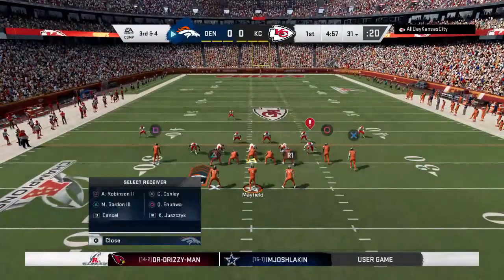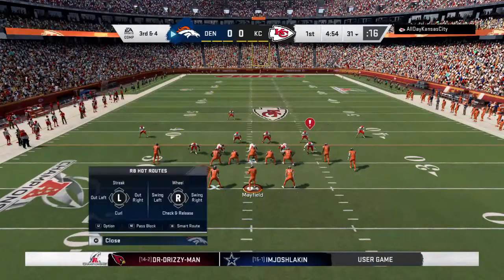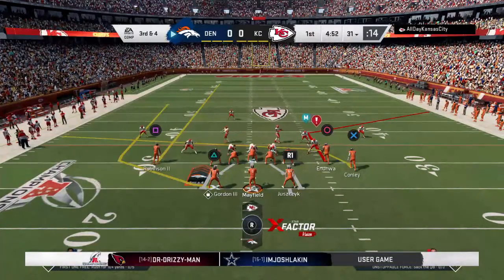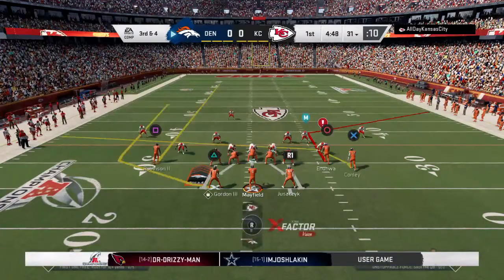Point it right. Mike's 50. Let's go deep, tighten up.